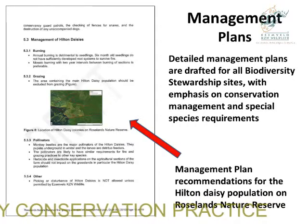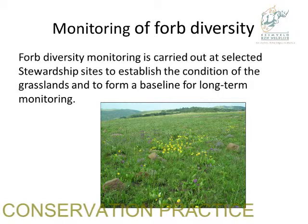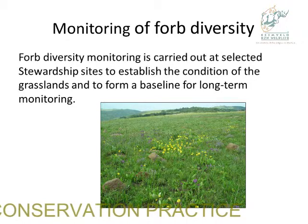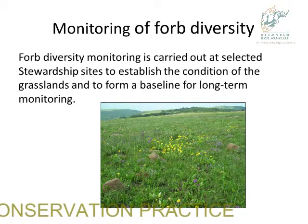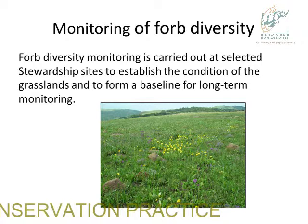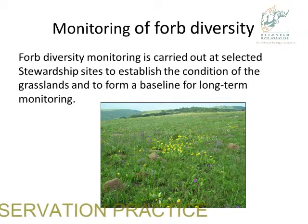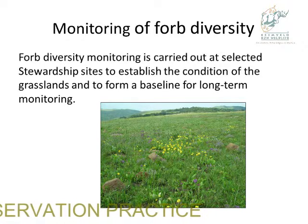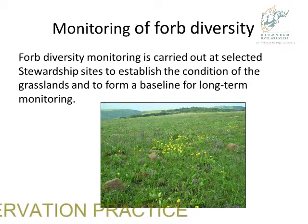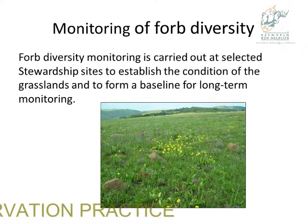We can't monitor all of the special species on the stewardship sites, but what we are doing is monitoring forbs, which for you non-botanists are non-grass species, what we call the flowering plants, what a lot of you would call the flowers, although grass plants do have flowers. And we think it's very important that the management plans that we recommend are not impacting on the biodiversity at stewardship sites, but we've obviously got to monitor this. The way that we're doing this, particularly in the grasslands, is we carry out diversity monitoring on selected stewardship sites in order to establish the condition of the grasslands and to give us a baseline for long-term monitoring.